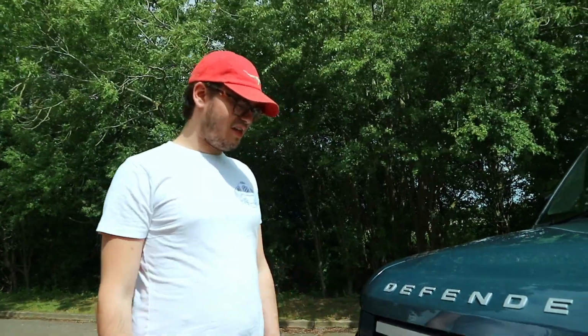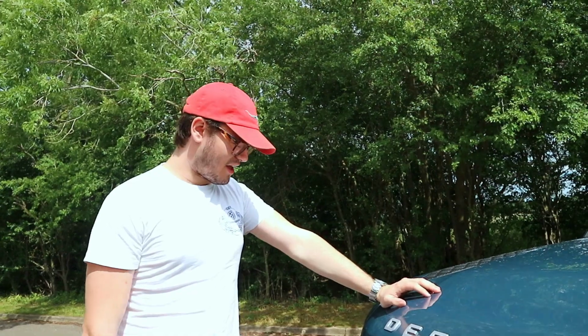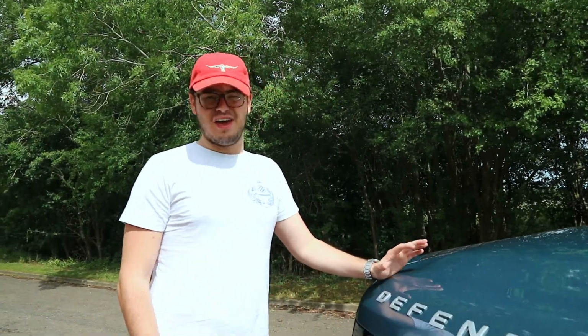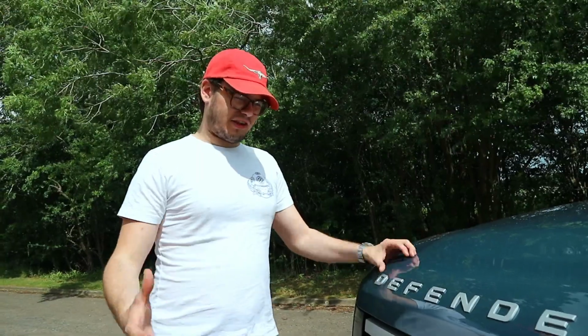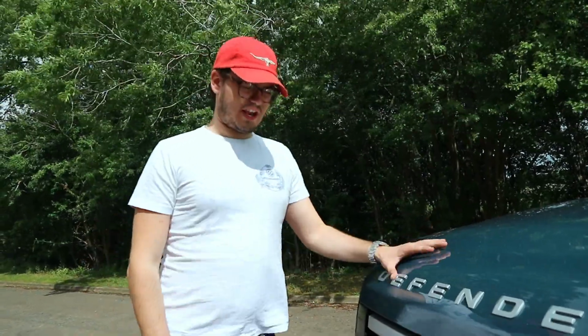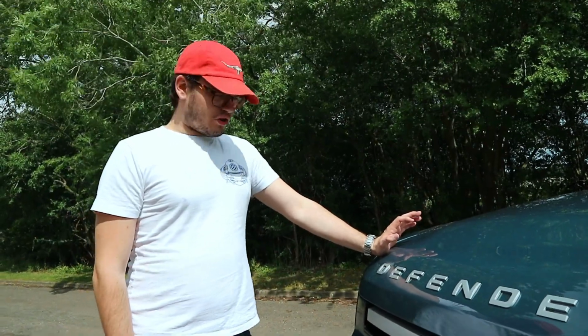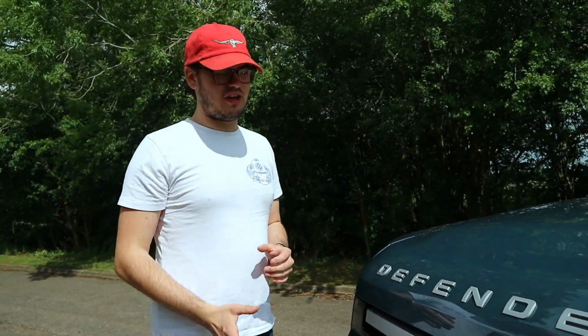I think the main issue for me is probably the price. This one is about 60 grand, which is a lot of money for a car that's meant to be more of a utility truck compared to some of the other Land Rover models. But it'll be interesting to see how they go on the second-hand market after a couple of years. Would I look at getting one potentially in the future? I also don't like the fact that there's no 3-litre diesel engine.